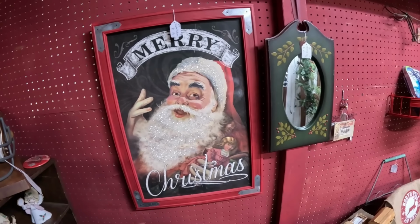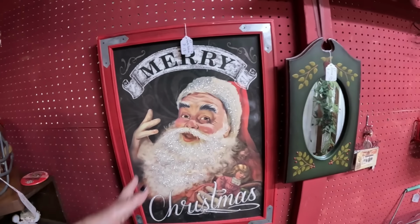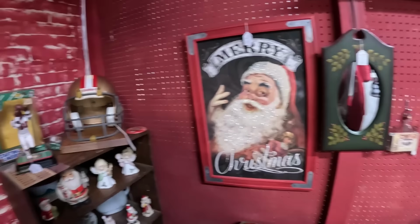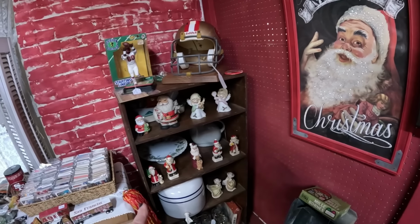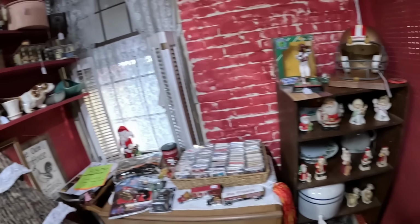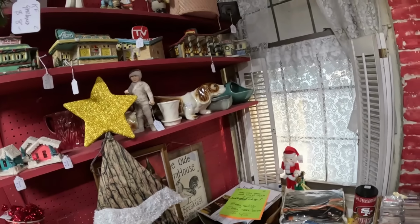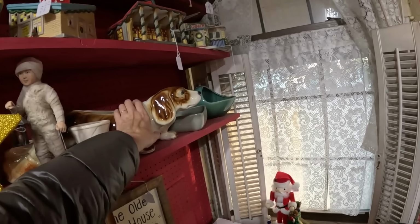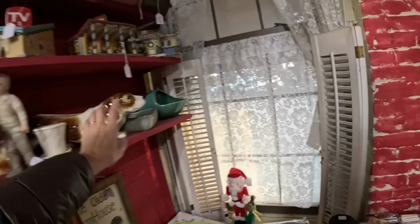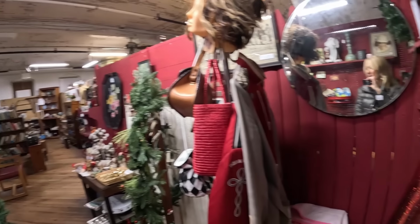All right, the Santa picture is very fun, $18. It's newer, it's meant to look old, but that's a really good piece. I like that one. All right, we do have some vintage little figurines, Santa. Let's see, oh, the dog. Oh, he's a planter. Oh my word, $20. Oh, that's high. Is she running a sale? Before I grab him, I'm looking to see. I don't see any sale signs.